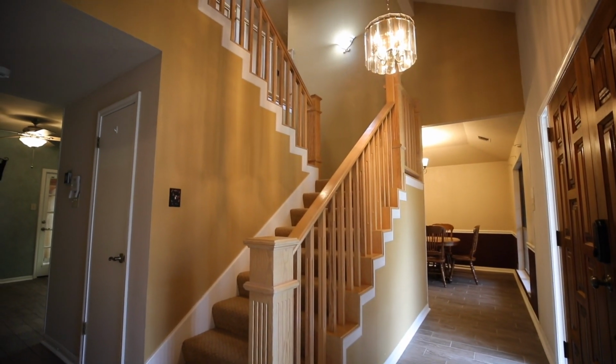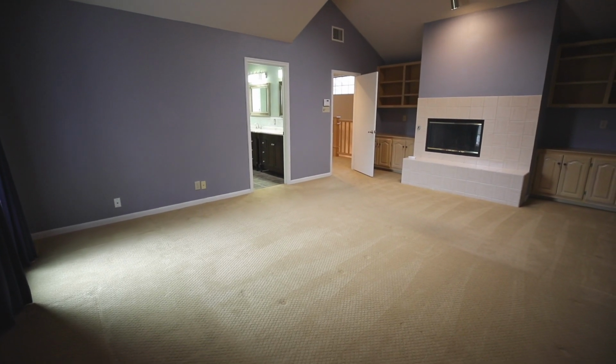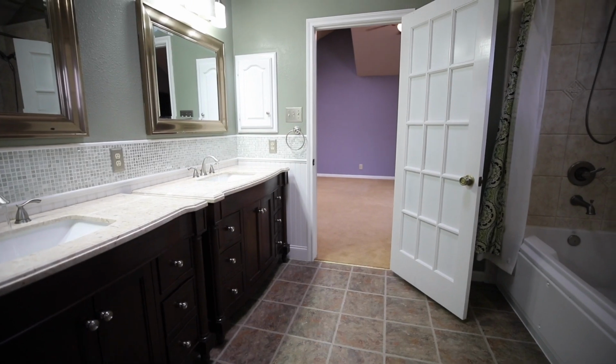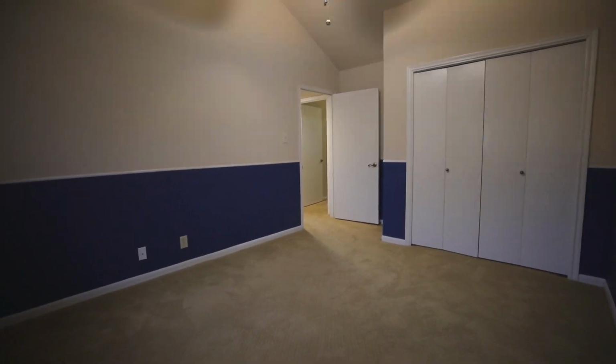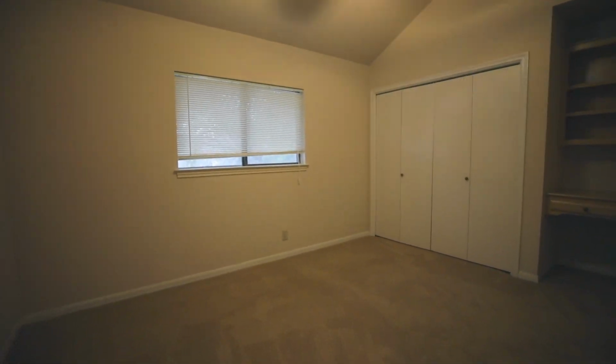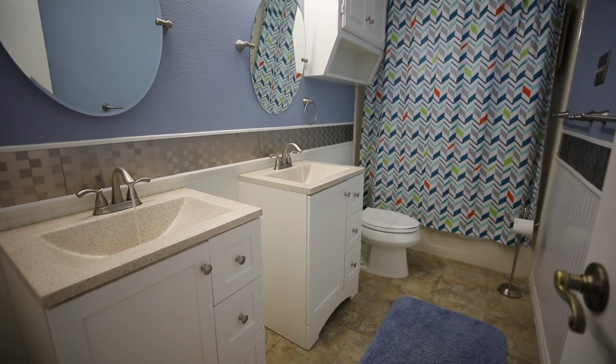Let's go check out the upstairs. This amazing master bedroom has built-in cabinetry and a fireplace. The master bathroom has tile flooring and upgraded finishes. All 3 secondary bedrooms are very spacious, and they all come standard with carpet, ceiling fans, and vaulted ceilings. And they all share a full-size bathroom with a double vanity.